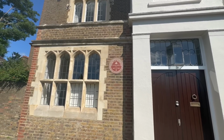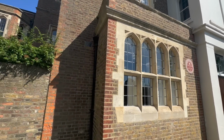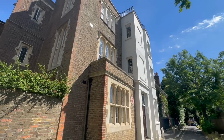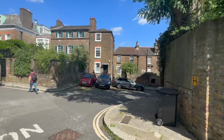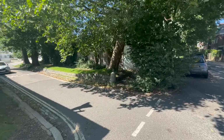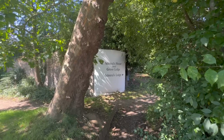But his granddaughter was the very famous Daphne du Maurier. I always make the mistake of calling her Rebecca du Maurier because she wrote the famous book Rebecca. And she's also famous for The Birds and Jamaica Inn, all of which were actually made into movies and directed by Alfred Hitchcock. So this is called the Mount Square, and right down here is Admiral House. Now there's a not so discreet big sign down here saying Admiral House and Grove Lodge.